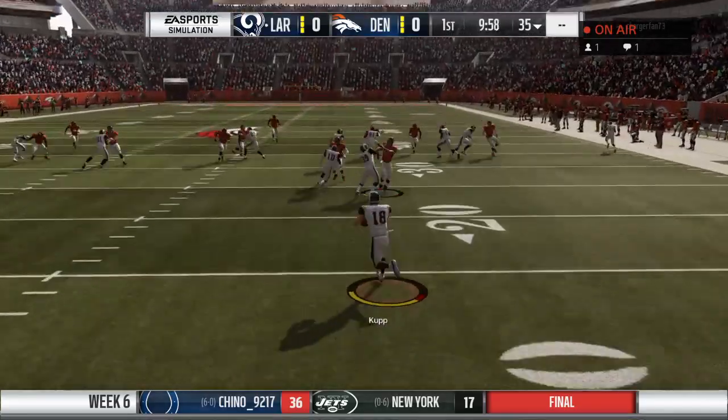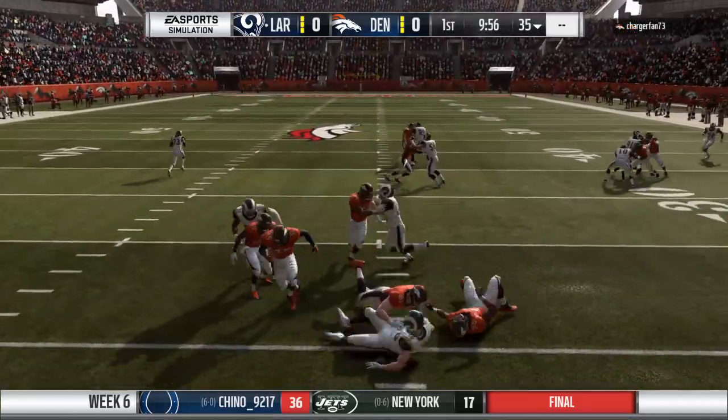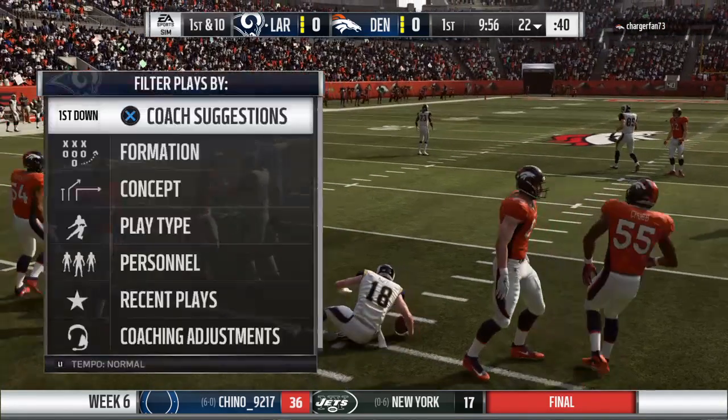This one taken from the 7. And he's up past the 20 to the 22-yard line.